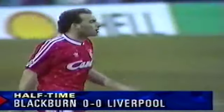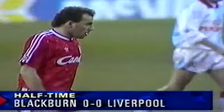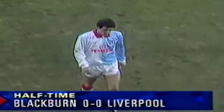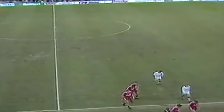Blackburn Rovers, struggling in the second division, have given equally as good as they've got, although Ronnie Rosenthal had a couple of good chances. Simon Garner certainly had the best chance for Blackburn to put his side into the lead, but Grobbelaar came up trumps with a good save. So the half-time score here is Blackburn 0, Liverpool 0.